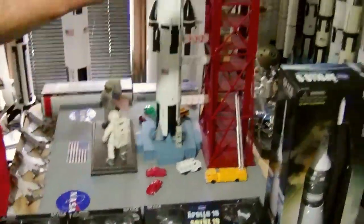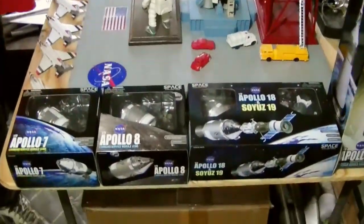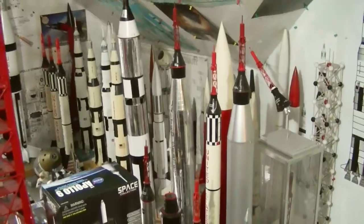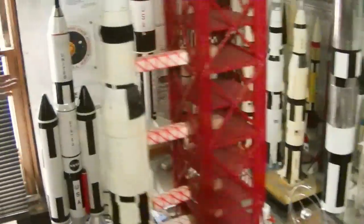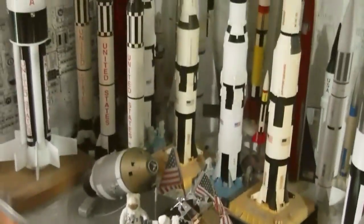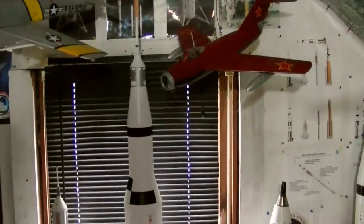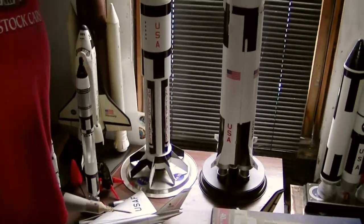Dragon Models has come out with a whole selection of the Apollo program. Over here on this table we have the early space program, the Mercury Redstone, the Mercury Atlas, the Little Joe rocket. We have various Saturn V's, various Redstones, the Block 1 Saturn, another large model of the MOL. Here's my pride and joy, my 5-foot Saturn V. And this is a scratch-built model I made of the Saturn 1B.